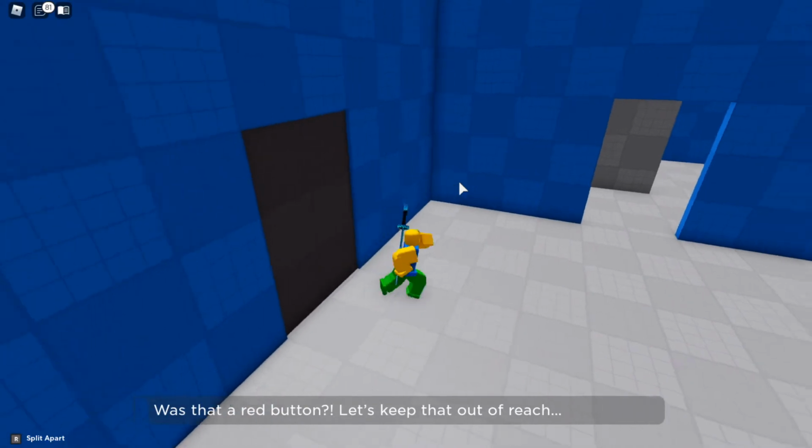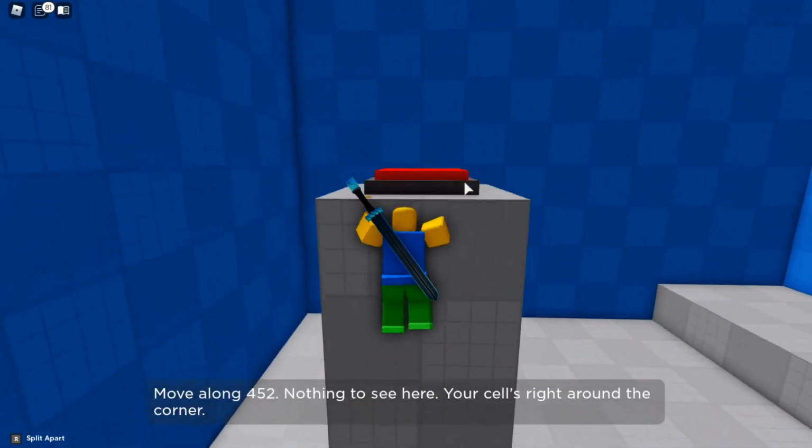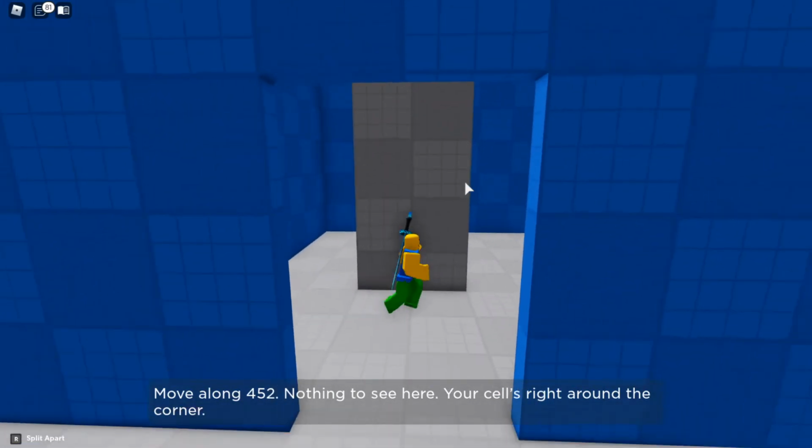Is that a red button? Let's keep that out of reach. Move along, 452. Nothing to see here. Your cell's right around the corner.